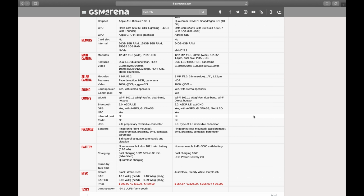There is a difference between video recording, however. Video recording on the iPhone's main camera consists of 2160p at 24, 30, and 60 FPS, 1080p recording at 30, 60, 120, 240 FPS. It has HDR and optical image stabilization along with stereo sound. Video recording on the Google Pixel 3a happens at 2160p at 30 FPS, 1080p at 30, 60, and 120 FPS. Apparently no HDR or optical image stabilization, and I can confirm no stereo recording.